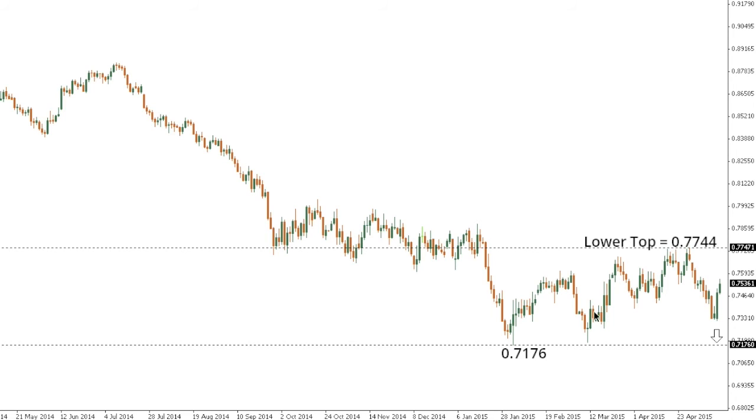Kiwi dollar. So Kiwi has been locked within a very well-defined downtrend, though the market has found some really nice support ahead of those critical 71.76 lows that we saw earlier this year. And the market, however, even with this bounce, should still be locked within this downtrend and find resistance somewhere ahead of that lower top at 77.44 in favor of a resumption of the downtrend and break back below 71.76. Ultimately, any rallies here are classified as corrective while the market holds below 77.44.